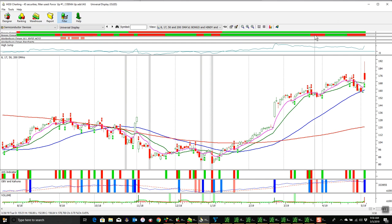The red is a daily Bongo, and what this tells me is when the weekly is green and the red is showing on the daily, that I'm in a short-term pullback. And that's kind of what we have here. So it's a way of scanning for stocks in an uptrend with a short-term pullback.